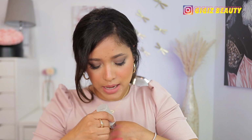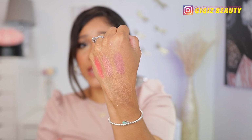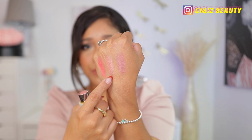I wanted to show you the shade Chouchette, which is very popular within the Westman brand, and this is what it looks like. Chouchette is just a little bit more mauve-y than this one by Victoria. I'm surprised. In here you get 6 grams of product and an 18 month shelf life, and in here you get 5 grams of product for a 24 month shelf life.